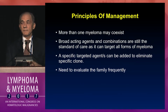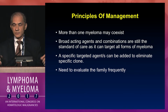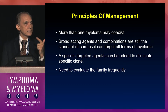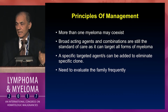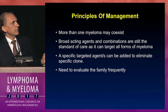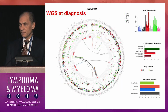So the principle of management of this kind of myeloma, various other combinations of myeloma, there is more than one myeloma that exists, we know. Broad-acting agents are still important. We need the dirty drugs because they can target multiple targets, but a specific targeted agent can be added to eliminate a specific clone there. And we need to evaluate the family of the changes frequently in this patient population.